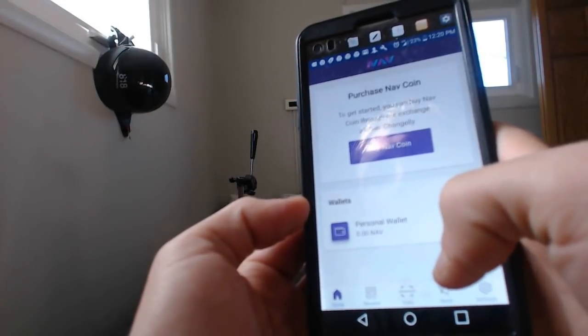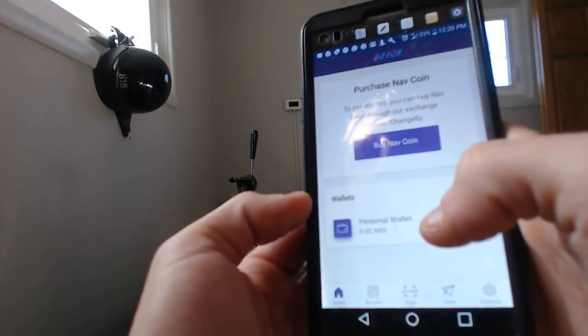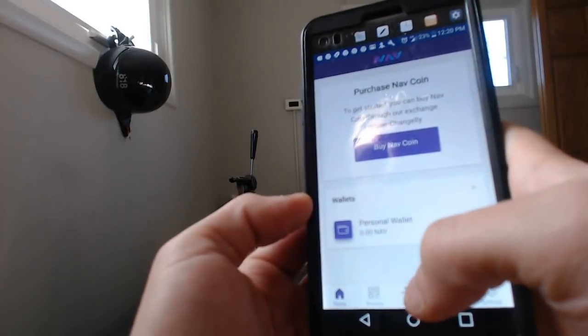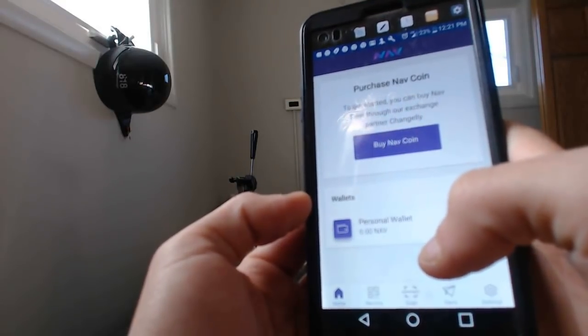Everything's very straightforward. One thing about Nav purchases, they go through nearly instantly. Within 30 seconds, all funds have cleared, and you can send them off to another wallet or do whatever you want to them. Also, it's very easy to send private transactions. With one click of a button, you can make a transaction private.